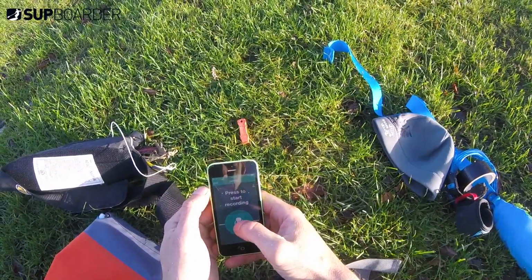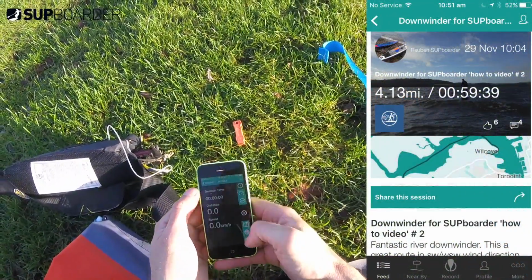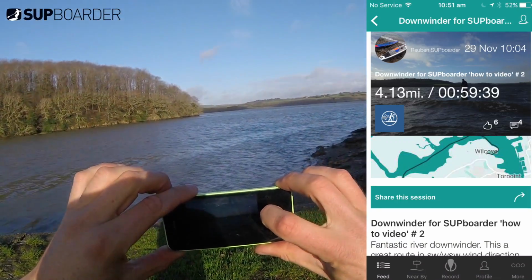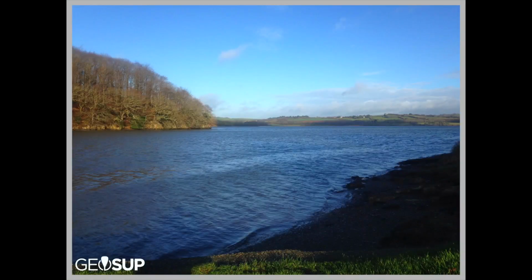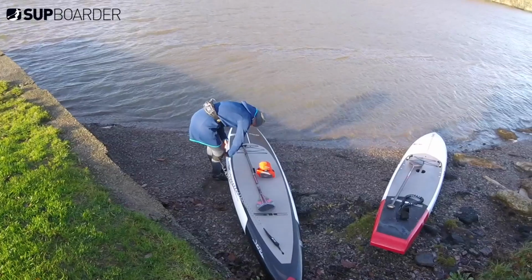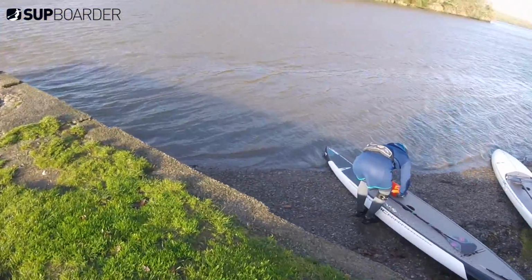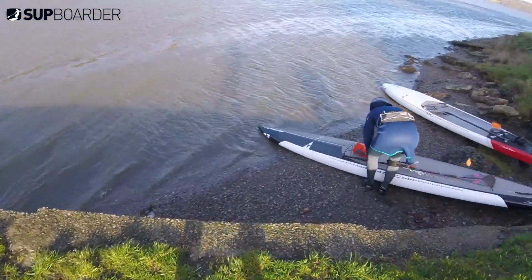We did lock this paddle on GeoSUP so you guys can follow it. You can find where we entered, where we exited, and all the information around it too, and our speeds and stuff. So check out that on the GeoSUP app if you want to find out more about this exact paddle. It's also great to reference, to look back on, to see what speed you were doing when the swell was picking you up, just stuff like that really.